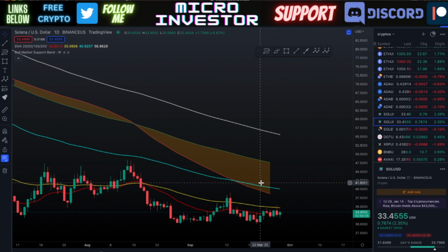Sideways trading is probably going to, by default, lead us into a bull market situation here, just due to the fact that there hasn't been much price movement at all over these last few months. Now, as far as things are going with Solana, I really think that we are going to be seeing the price of Solana have some sort of upwards momentum here soon.